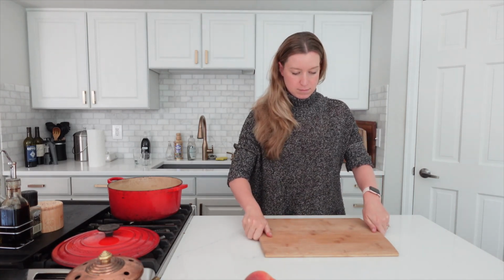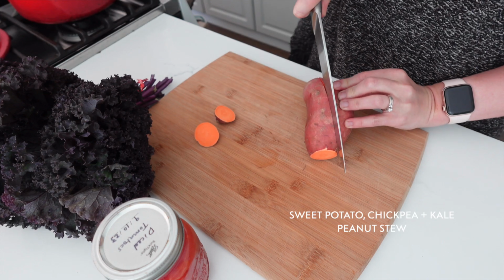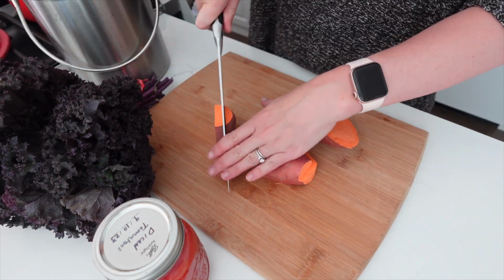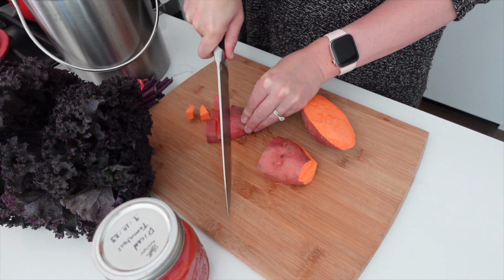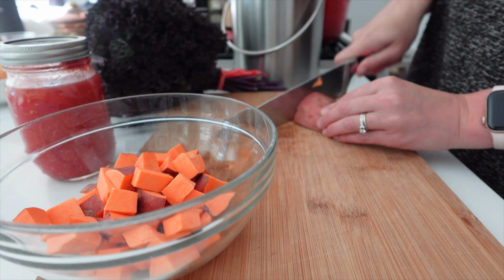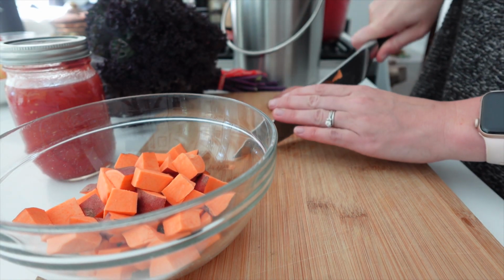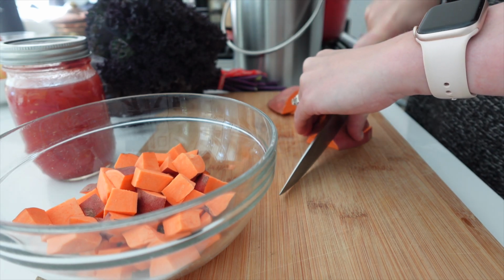So the first stew that we're going to be preparing is a sweet potato, kale, and chickpea peanut stew. And before you jump out of this video, I know that sounds so weird. When I first came across this recipe, I thought that there was no way that a stew that had peanut butter in it could possibly be tasty, but this has been one of my absolute favorite recipes for years.